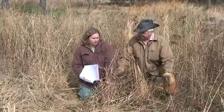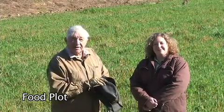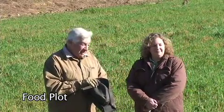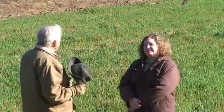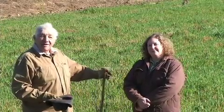Early for other wildlife. This is a food plot planted primarily for deer, and as a carryover into the winter, it's a combination of wheat and rye mixture. And as you can see, it's early spring now, so it's kind of going backwards a little bit here. But it has worked out just as well as I expected for deer food plots.